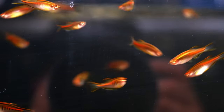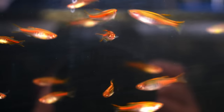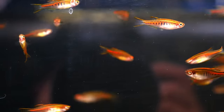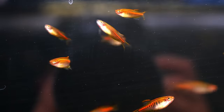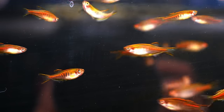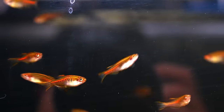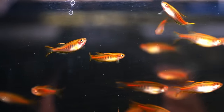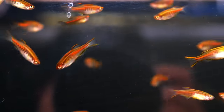Absolutely. Glow light danios, if you want an absolutely stunning fish that is not very expensive, is hardy, stays small and is active, these guys are hard to beat. They glow from across the room. Have you kept these? I will not keep these until I have a tank where I can have like 300, a big group of them. They are so beautiful. My favorite danio by far.